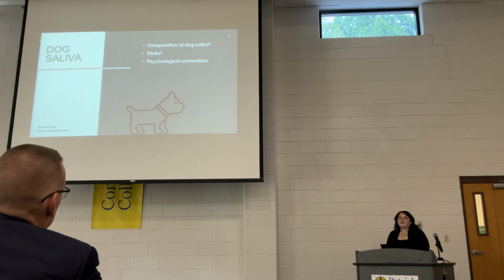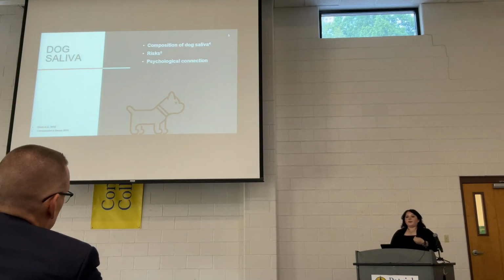It has a psychological effect. Dogs will get wet noses when they're happy, and they'll pant when they're hot, but also if you mix the two together, they are very happy with their owners.